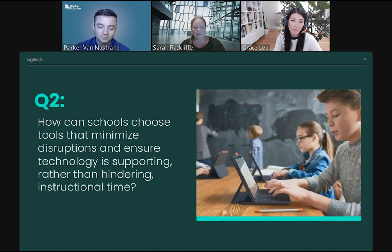I like to hear from places like Logitech that are doing research on how to make things more sustainable in the classroom. So that is great as well. But we work on trying to make sure that the exchange process for another device or repair of the device or hardware that students are using is really quick and easy.